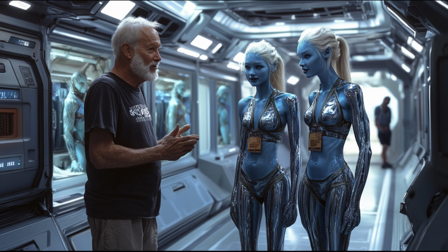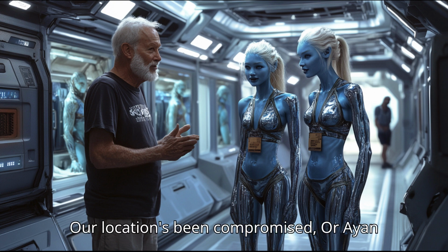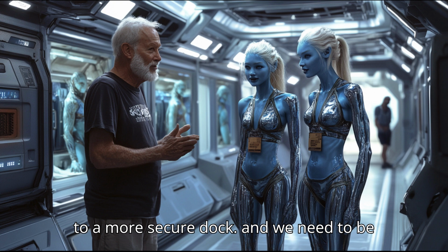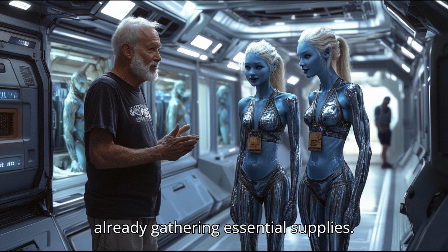"What's happening?" Lyra asked, her voice tight with concern. "Our location's been compromised," Orion explained, his tone brisk. "We have to move quickly. We're relocating the ship to a more secure dock, and we need to be ready to leave at a moment's notice." Tira's extra limbs moved efficiently, already gathering essential supplies.